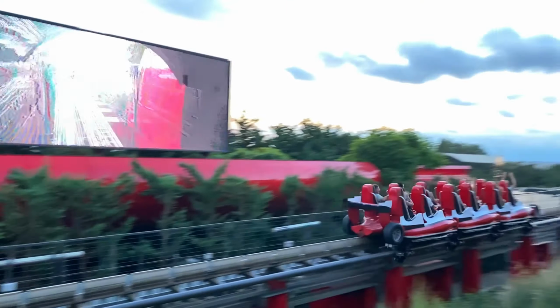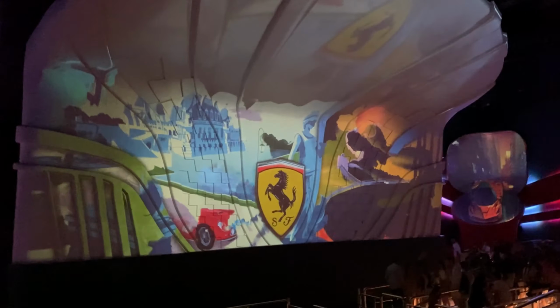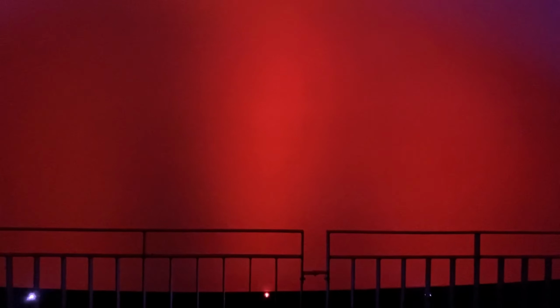Red Force is the main attraction here at Ferrari Land, but there are a few other attractions here, like this big cinema experience. You've got the Flying Dreams and Racing Legends. So let's go on. Whoa, our own car. Oh wow, what an amazing film. I really like this one.